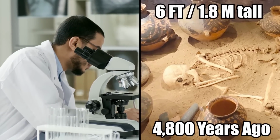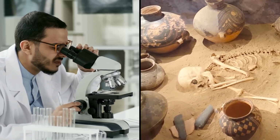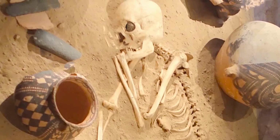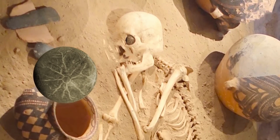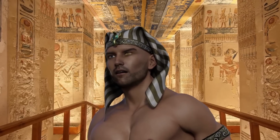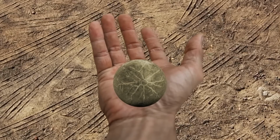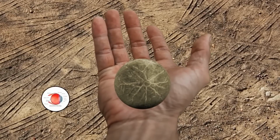She was about 6 feet tall, which was significantly taller than most people of her time, and she died at the age of 25. The most surprising thing about her was that she had an artificial eye in the left socket of her skull, making this the oldest ocular prosthetic in medical history, predating ancient Egyptian prosthetic eyes that were made in 2000 BC.